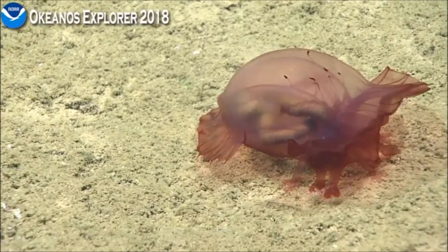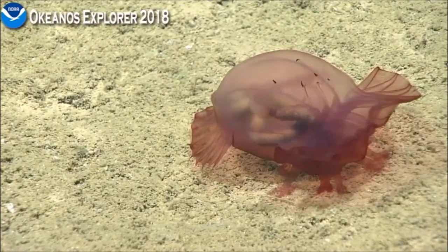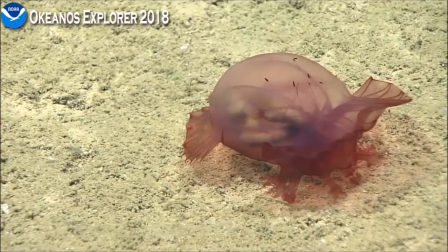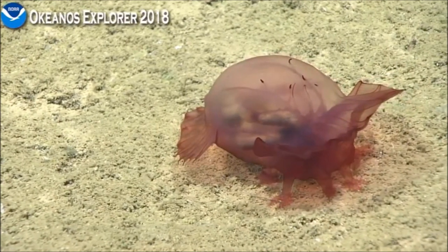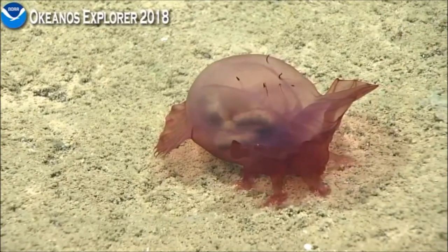Beautiful imagery. That's spectacular. He's so full. He's still eating. You can see the sediment moving in its gut.